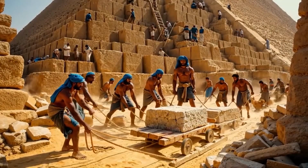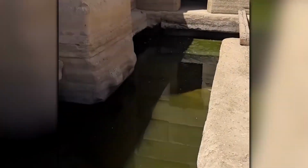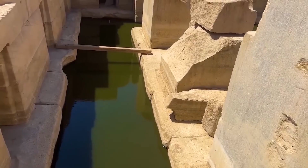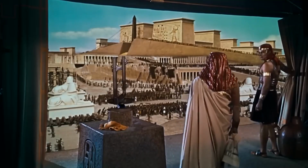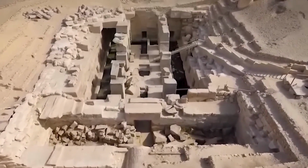Moving 100-ton blocks with ropes and sleds seems impossible, yet they're aligned within millimeters. Copper tools couldn't cut granite this clean. How did they do it? Water erosion on the limestone walls suggests heavy rain, pointing to a time before Egypt's desert days, possibly 10,000 years ago. If true, the Osiran predates the pyramids by centuries.